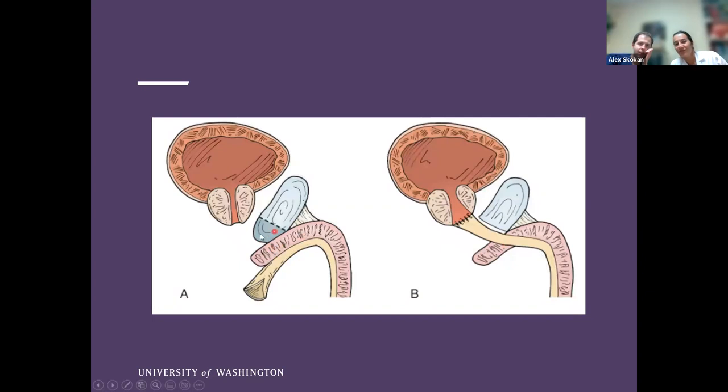Pubectomy straightens that even further. So in this case, we would have split all the way up to here. And then we see there's this bump of the pubis in the way. So if we chisel that away, we've got an even straighter shot to get up to the prostate.